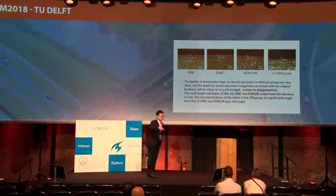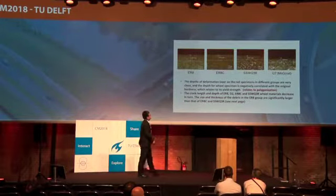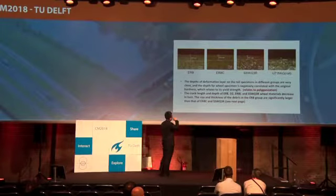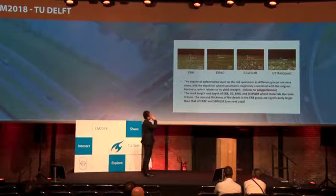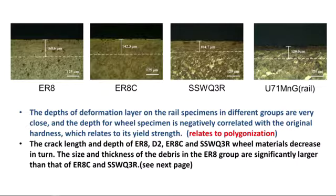And then we sectioned our specimens to see the plastic deformation of the wheel and rail specimens. So we can see that when the hardness of the wheel increases, the depth of the deformation layer on the surface decreases. It's very simple to understand that as the hardness increases, it needs very high force to make it deform.